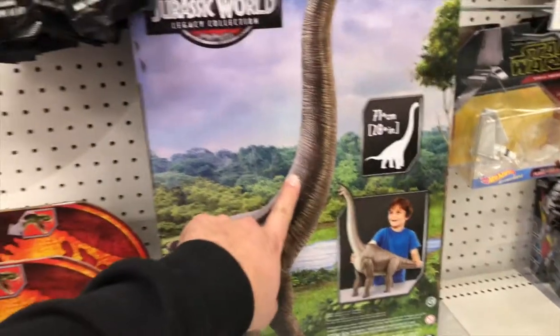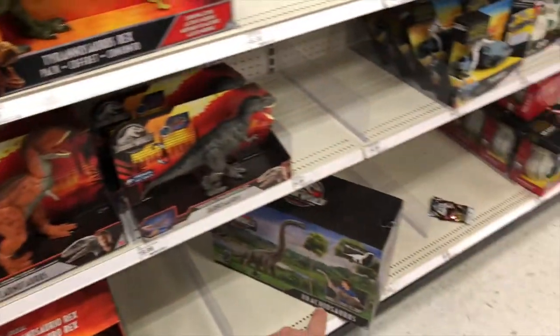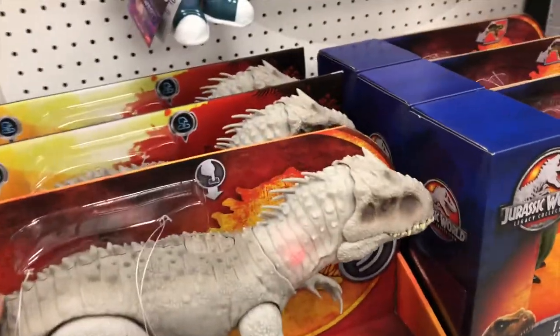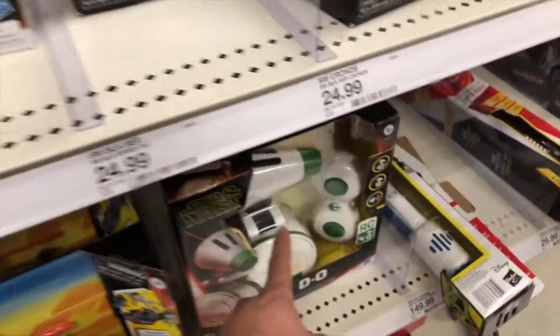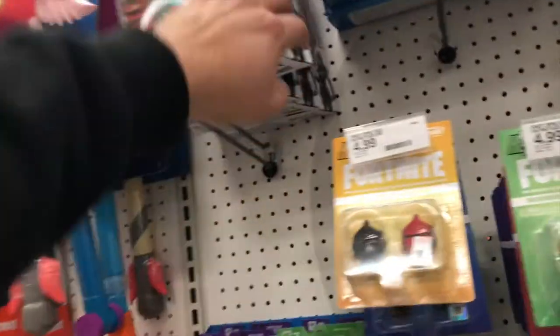I thought these things were going to be sold super fast because these things are huge. There's another one down there. These guys are really, really cool. And yeah, this guy, I don't know why they made that guy for Star Wars. There's no point to that dude. They just wanted to create another character.